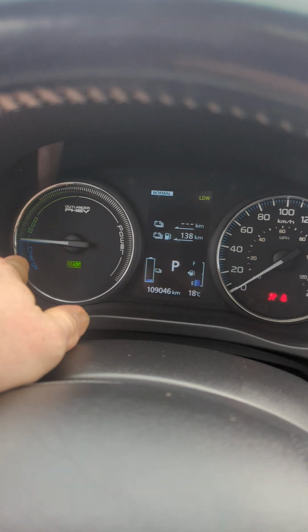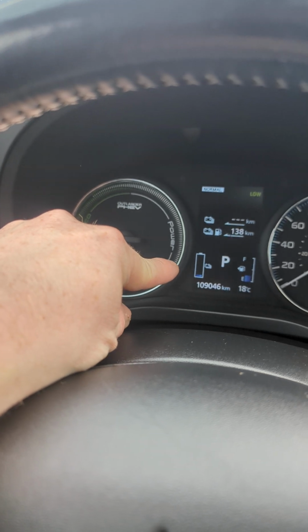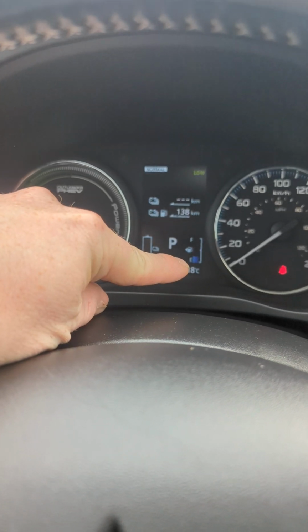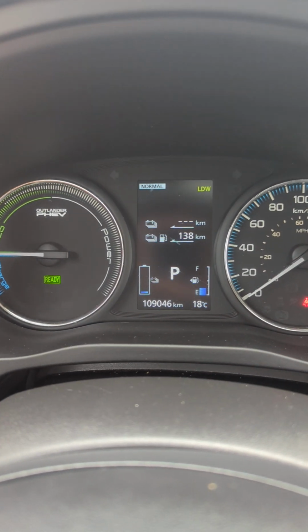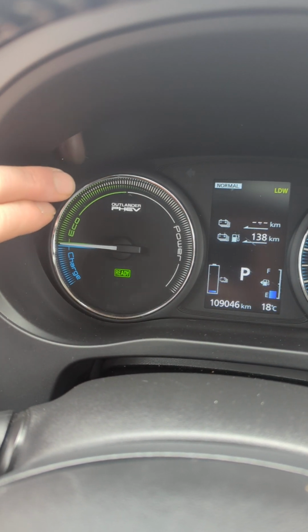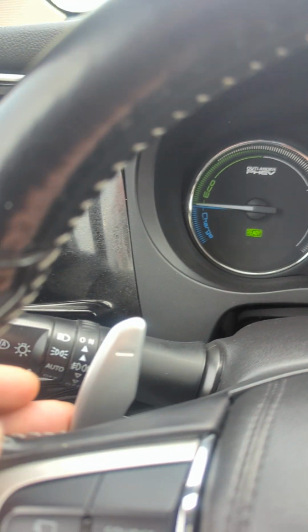But we have our display on the left right here where it says eco, charge, and then power. Power is when you're using your internal combustion engine. So, for example, if we're almost out of battery power, we'll flip over to our internal combustion engine and just run off a normal 2-liter 4-cylinder engine. If at any point you're running off battery, it'll just be running out of that eco area there, and that's how you can tell you're not really using internal combustion. At any point where this charges is where this regenerative braking comes in.